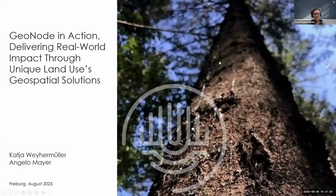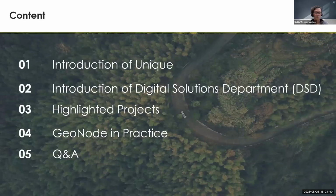So my name is Katja Weilmüller, and I'm a geospatial consultant for Unique Land Use. Angelo and I are going to walk you through how GeoNode supports the project work of the Geospatial Solutions team of Unique Land Use. I'll give you a little bit of an introduction to Unique as a company and the kinds of projects we work on, and then specifically to our digital solutions department. Then we will go through a few of our projects and show you some GeoNode usage and practice, and then we'll conclude the presentation with a Q&A section.